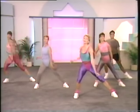Let's release it up to the ceiling. Another big stretch, knees slightly bent, feet apart, and stretch to the side. Now, the important thing here is not to let the shoulder turn forward. Keep it back and up to the ceiling. And now let's stretch the other side.